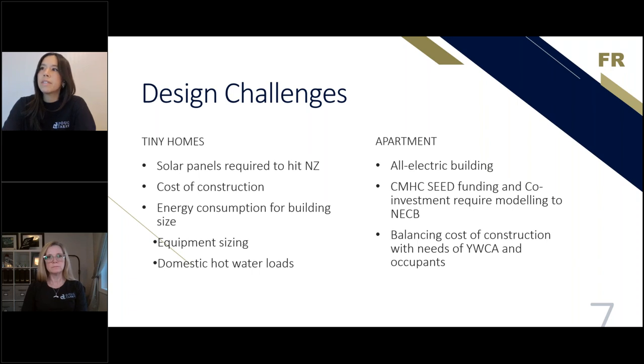Cost of construction for both buildings is difficult to balance between this idea of energy efficiency and the owner operating costs for the YWCA. The energy consumption for the buildings themselves and the equipment sizing and domestic hot water loads. A lot of times when people think of tiny homes, they think that the energy usage will be significantly lower than an attached building or a regular detached single family home. And oftentimes with the water consumption side, it's a lot higher than we anticipate, because the occupant load is still fairly high for the people that are occupying that small space.